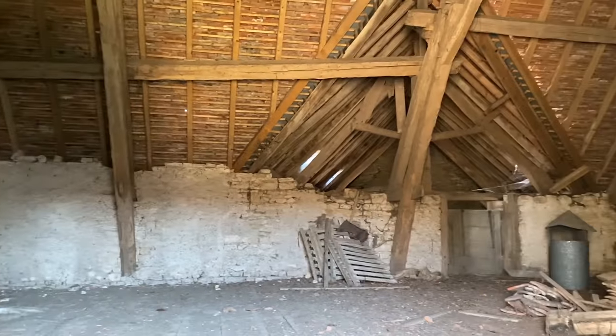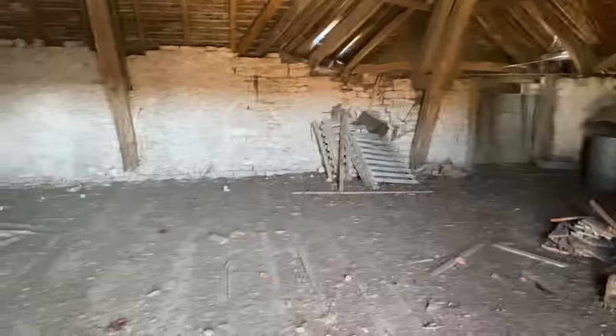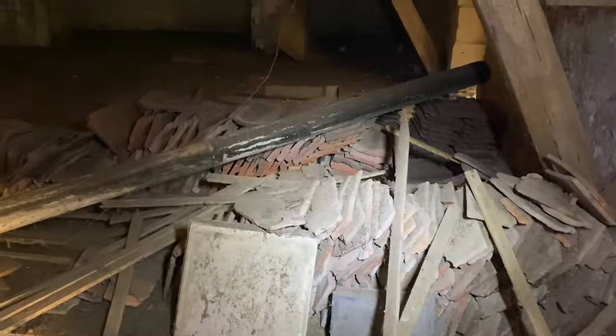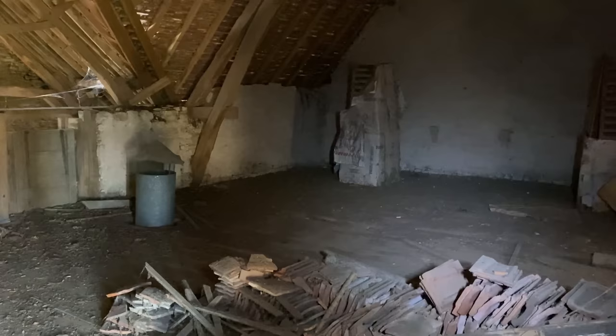It's very big. Don't know about walking on the floors, but okay. Let's see, what is all of this? Is that tile? Those are roof tiles. That is a big bunch of roof tiles. That's fantastic. And there are the newer roof tiles and the really old ones. No idea what those things are.